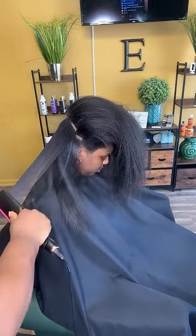You okay, Mama? Mm-hmm. Okay. A lot of the flyaways, a lot of the splitting, because that hair texture typically wants to do this.